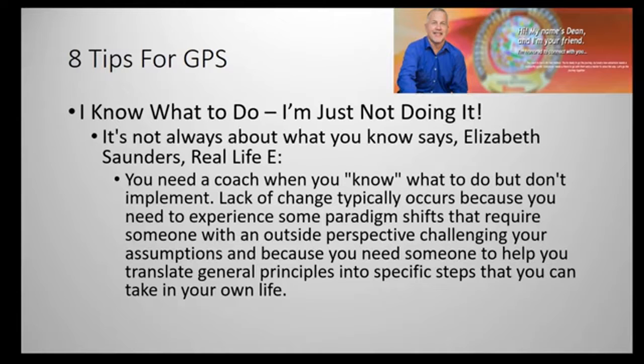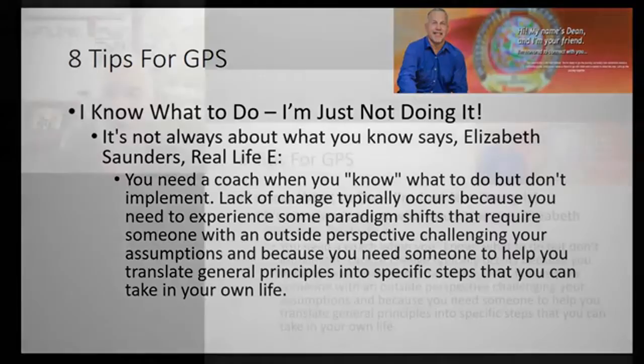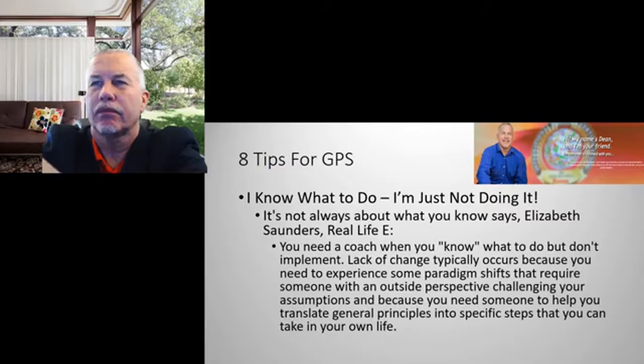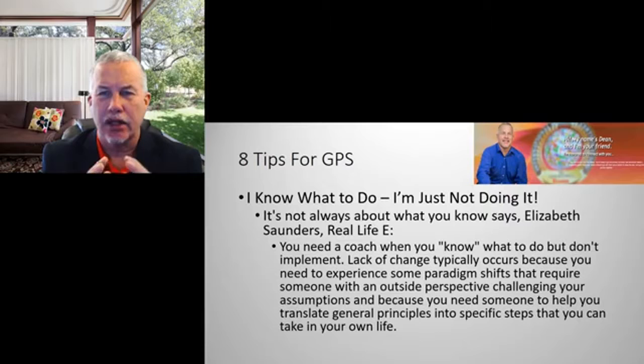The lack of change typically occurs because you need to experience a paradigm shift that requires you to have somebody on the outside with an outside perspective challenging your assumptions, because you need someone to help you translate general principles into specific steps that you can take in your own life. So realize that many times that's what you need to have happen. You need somebody to help you translate. You need someone to help you work through it. Even though you know what to do, oftentimes you're stuck because it's too general. You need somebody to give you an outside view.